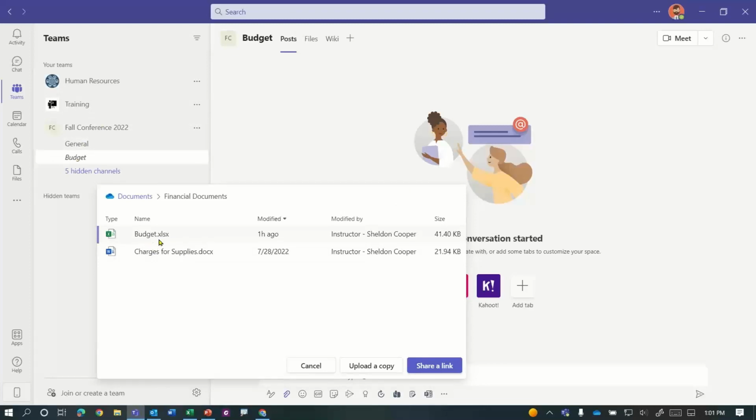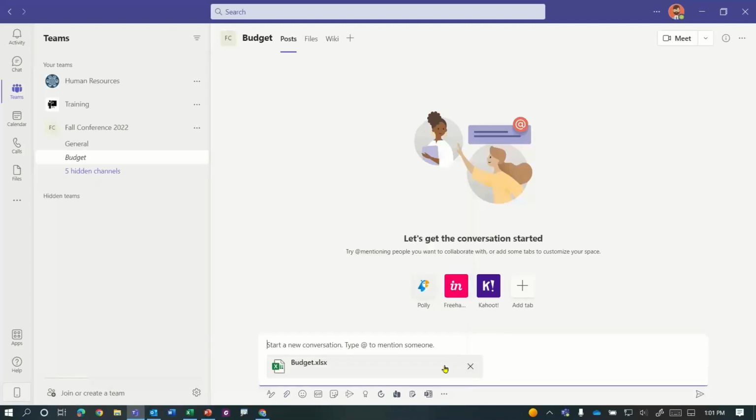But what if I don't want multiple copies of the budget floating around, but I want to give my team access to my budget in my OneDrive? So instead of uploading a copy, notice now I can share a link to the file in my OneDrive if I prefer to do so.